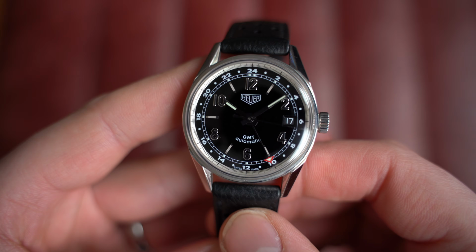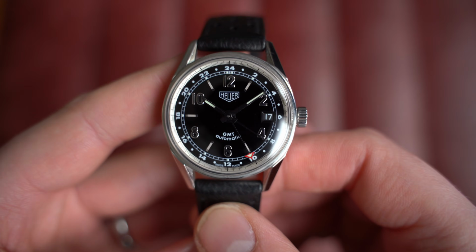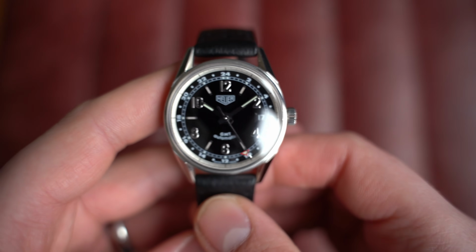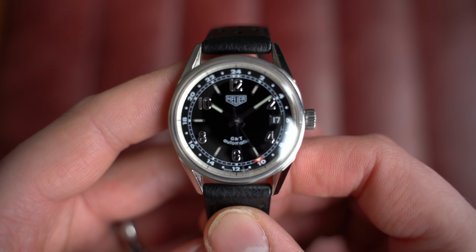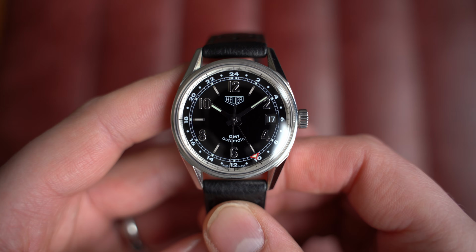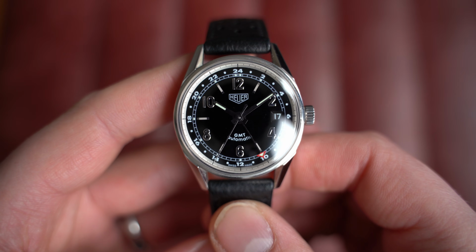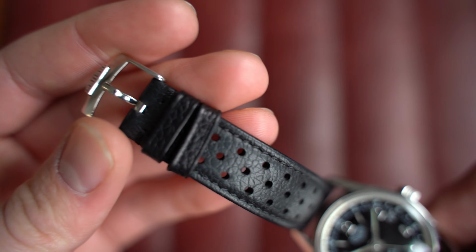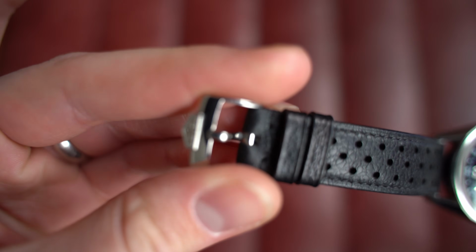I have to say this is one of my favourite Tag Heuers from this era, and it's amazing that during this era they were producing arguably some of their worst watches, I've got to be honest, and yet at the same time something this good comes out of that era from them as well. I'm definitely a big fan of this. It's from February 2002 and actually comes with its box and paperwork as well, which is very nice to have, on a very nice black Tropic Rally leather strap with its Heuer signed buckle.